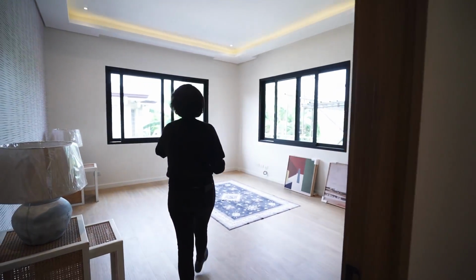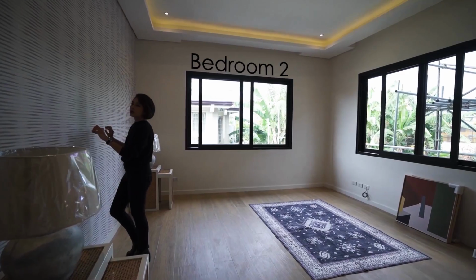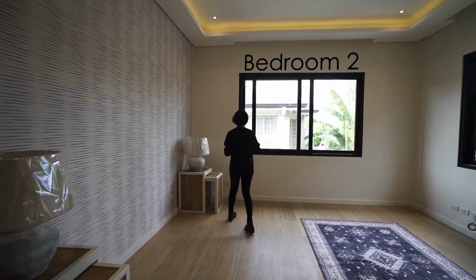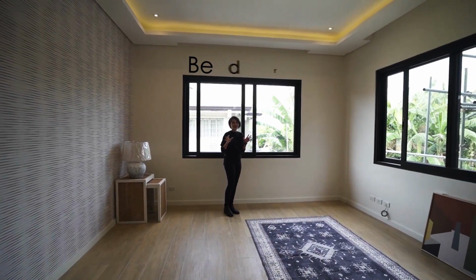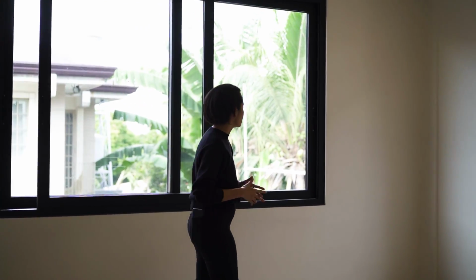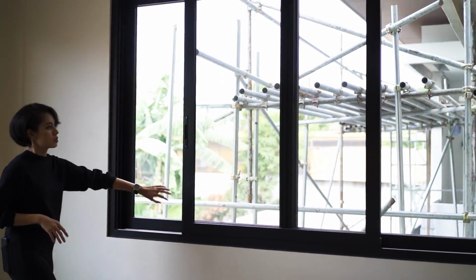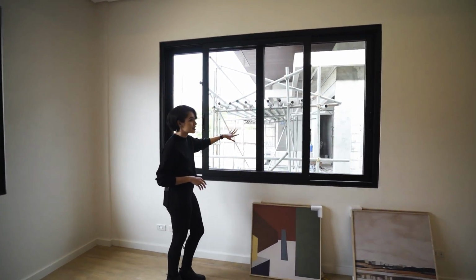So this is bedroom number 2, and this is the wallpaper of choice. You have some horizontal, what looks like watercolor lines. Very clean to look at, and it works so well with the entire color palette of the whole house. So you have 2 sets of windows. All of them, again, you can slide open. All of them have the screen. So that is the construction for the next 2 houses.